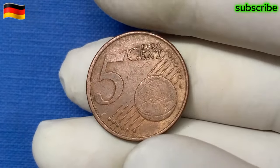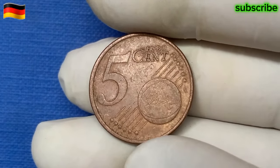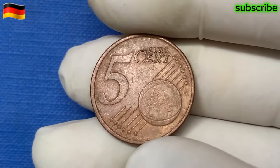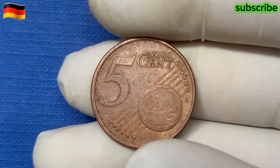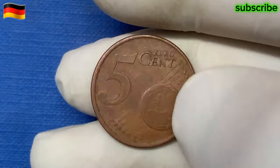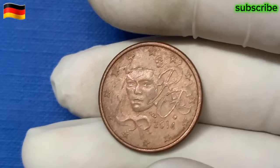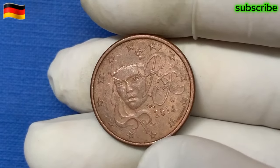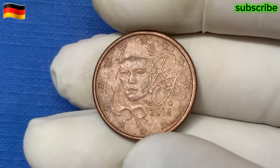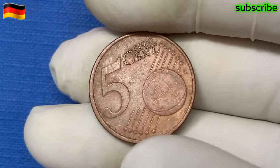So, you're probably wondering, how much could this coin really be worth? If you have a 5-euro-cent from 2014 that's in exceptional condition, or better yet, one of those rare error coins, you could be looking at a value that surprises many. In fact, such coins have been known to fetch up to $14,000 on the collector's market. Yes, $14,000 for a small copper coin that many people might overlook in everyday life.